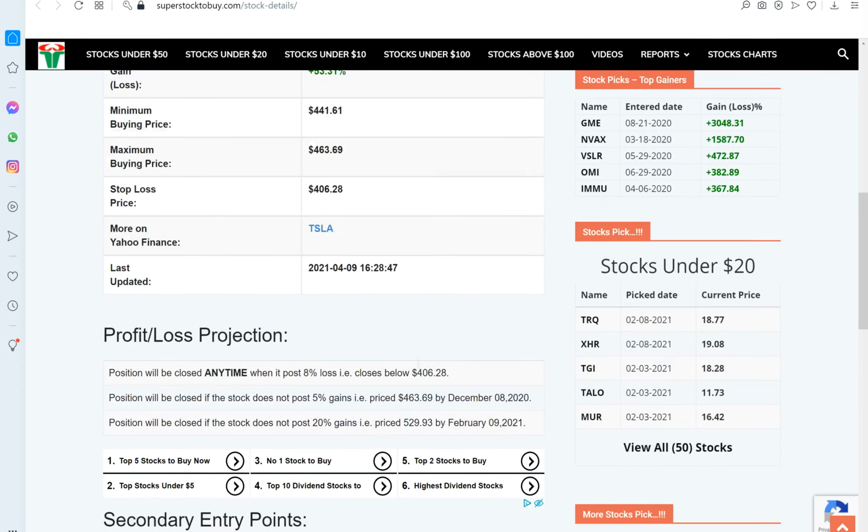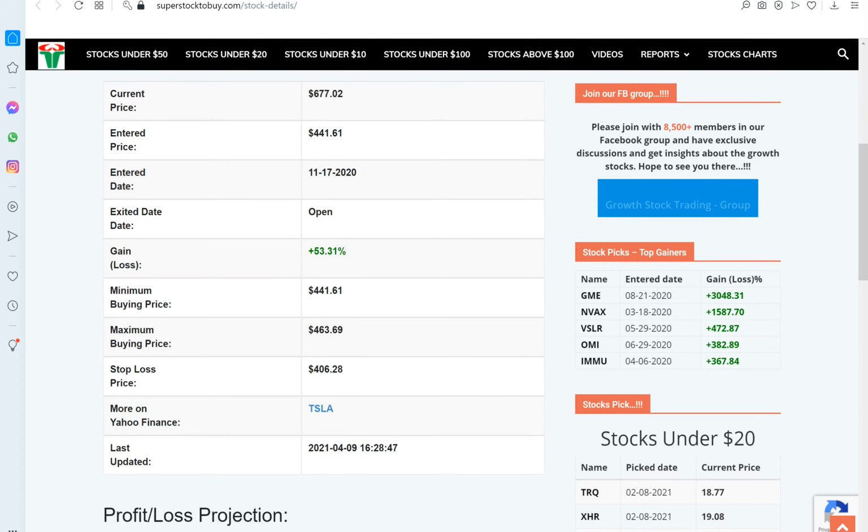But if you bought the stock back in November when it was trading around 441 or 450, something like that, you can still hang on to it because it's not hit the stop loss yet. So let's look at the chart and see what went on last week and a couple of weeks before, and see where the stock may go from here.